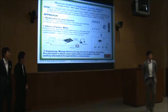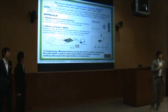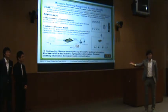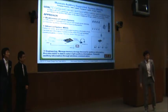Our system is MESS, which is Museum Auditory-Supported System. My name is Dong Yan, and I'm doing the research for the current vision systems. This is Yan Kim, and he is doing microcontrol report. This is Senior Lee, and he is doing RFID part. This is Dal Mi, and she is in wireless communication.